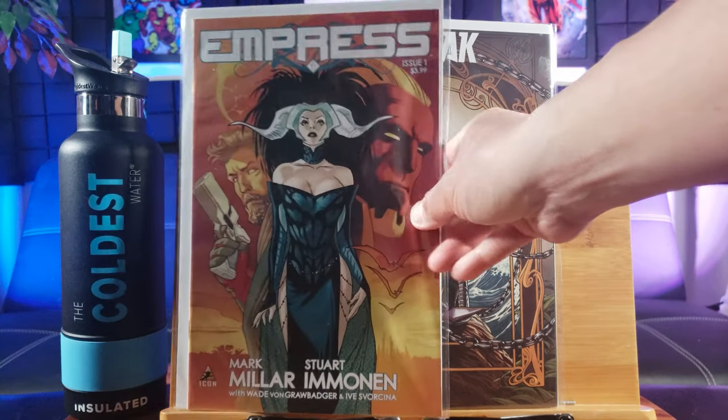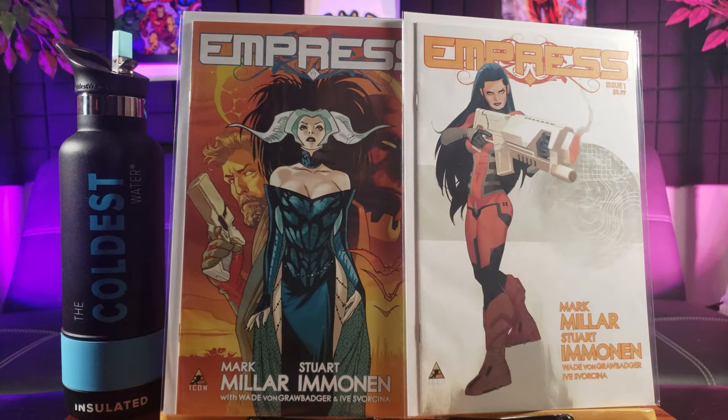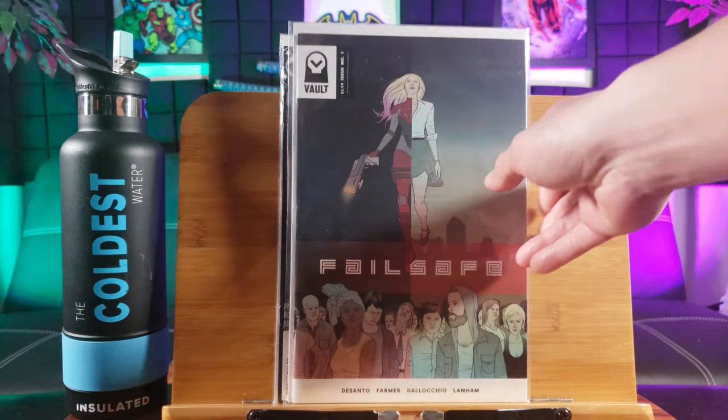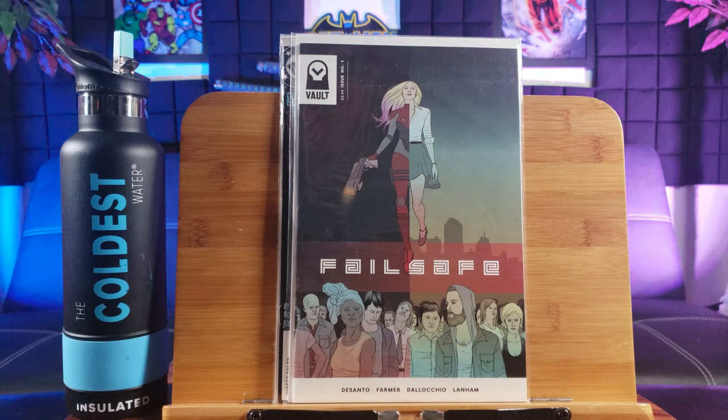Here we have Empress number one. I think that's the regular cover, and here is the variant cover. Mark Millar from Millarverse. I really love these glow in the dark comics. So that's Superman 123 glow in the dark, featuring his first electric blue costume. And Failsafe, this was trending up some time ago, is acquired by Netflix. So the story goes like this. The man goes up against nanotech-enhanced super soldiers. So that seems like a pretty exciting story right there.